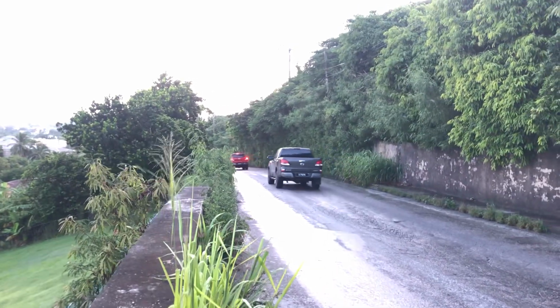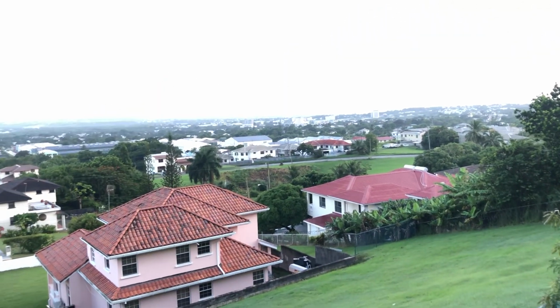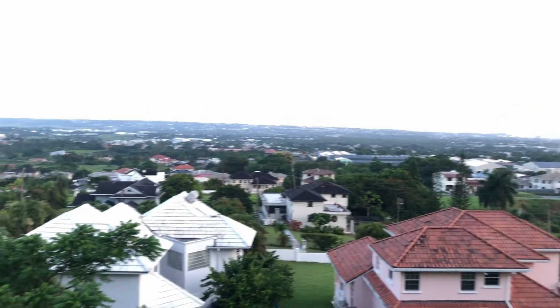All the beautiful parish of St. Thomas in the countryside in a well-developed area.